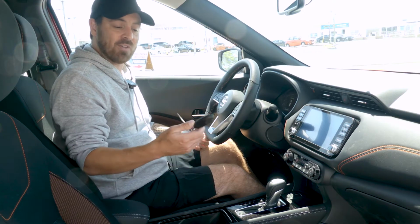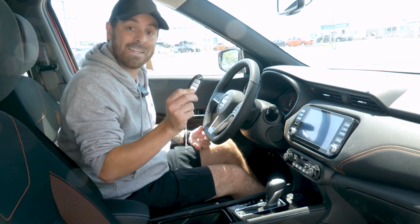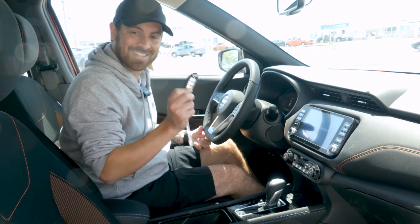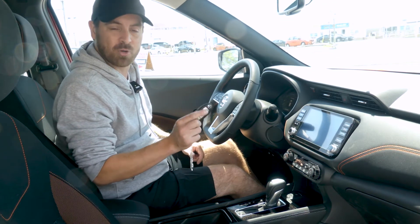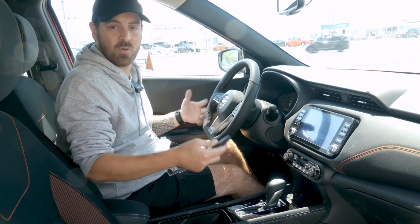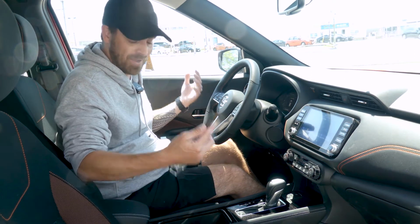Now, you also have on the SV trim a remote starter built into the 1984 Nissan key fob. They haven't changed this thing in so long. I guess if it's not broke, don't fix it. So push lock, push and hold remote start, and then it'll start up for you, which is great for hot and cold climates. Let's face it, cool it off or warm it up, doesn't matter, right?